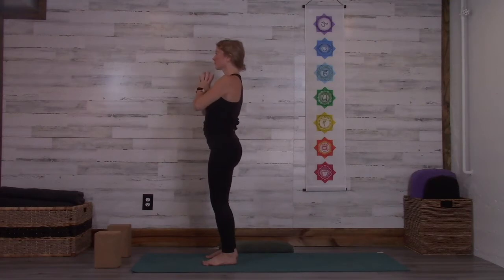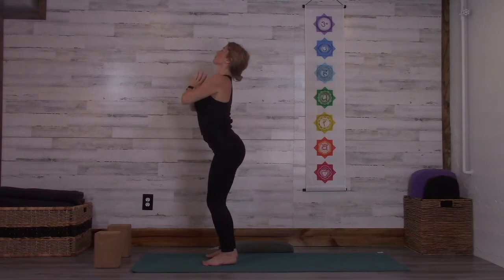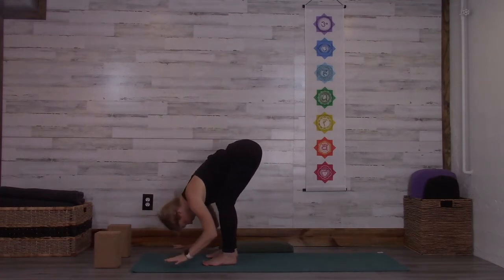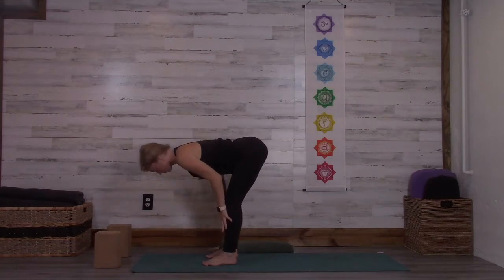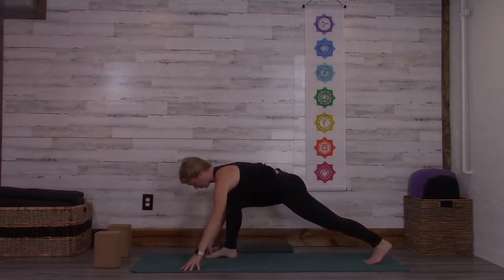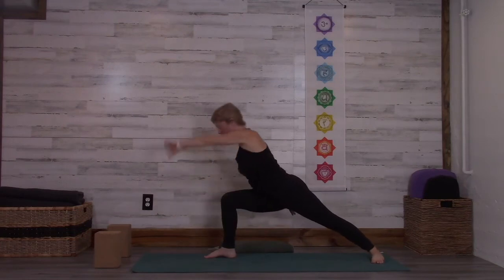Allow your hands to come to prayer at your heart and begin to tip your heart upward toward your thumbs, slightly elevating through the chin, open through the throat, and exhale to fold the body forward over the legs, relaxing through the head. Inhale, halfway, lift with the spine, and as you exhale, step your left foot back and turn your left heel down in preparation for Warrior Two.